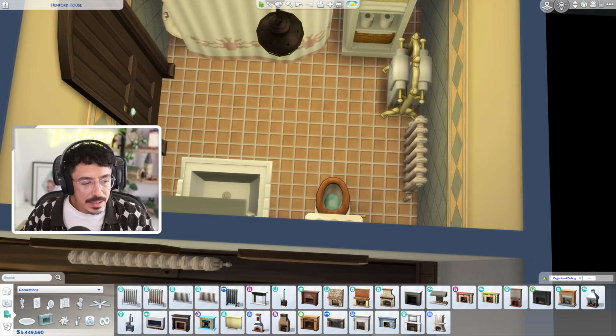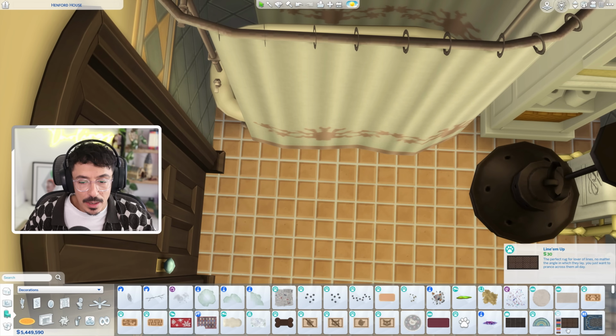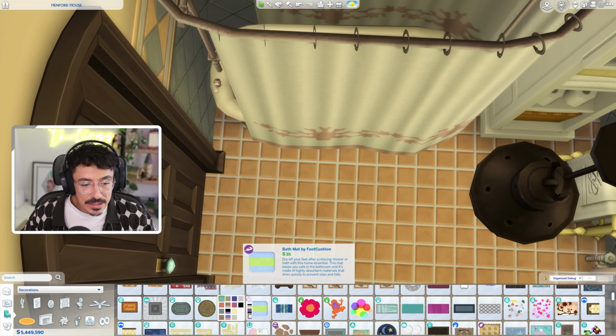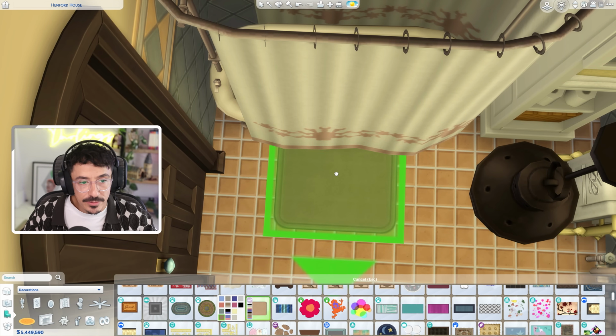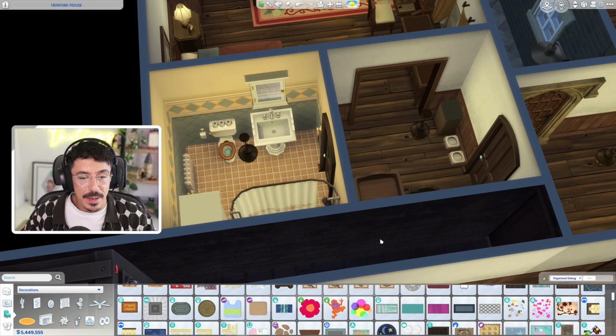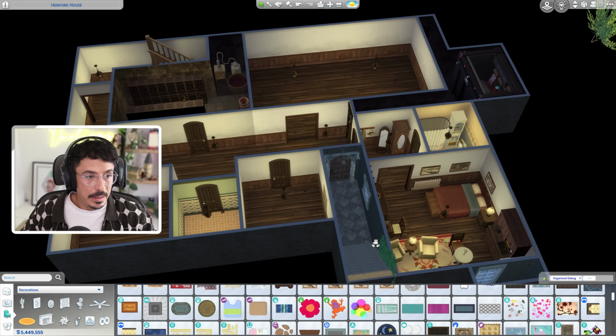Actually, we need some kind of bath mat down here, don't we? So I might give him something that I don't tend to use as a... In fact, let's use you. Yeah, there we go. Beautiful. Well, there we go. There's this bathroom all done. And there's the butler's wing. Stunning bit of work there.